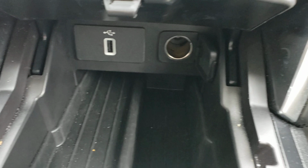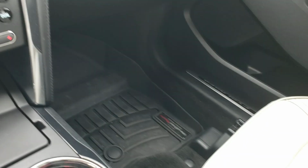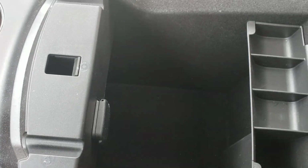Inside here we have some charging ports. We have a USB and a 12 volt. Has the WeatherTech floor mats the customer left with it. Really nice deep center console with a 12 volt inside. Pin storage, token storage, all that was left in the vehicle.